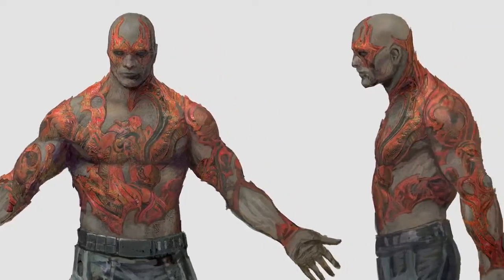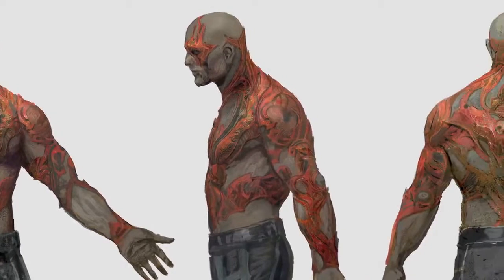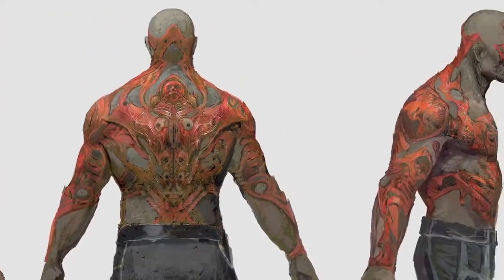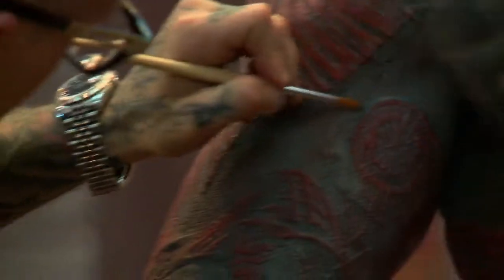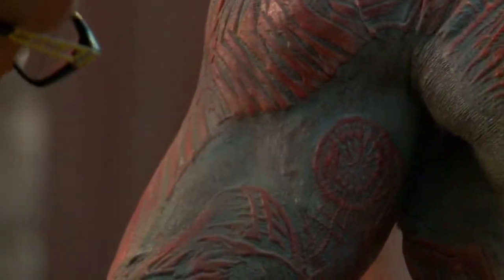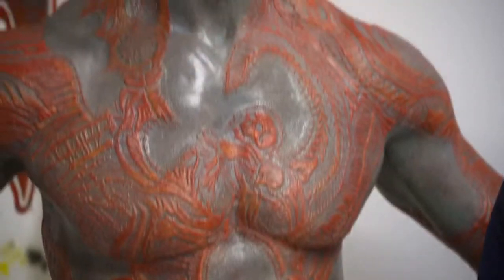Drax, he's tattooed from head to toe. He has a gray base to him, and his tattoos are kind of red. Now, we went for keloid scarring, which is a technique used in tattooing your own skin. And it's actually raised, a few mil above the surface of your skin layer. And in 3D, when you see that come towards you, it's really quite vibrant and quite interesting, because it's very, very different.